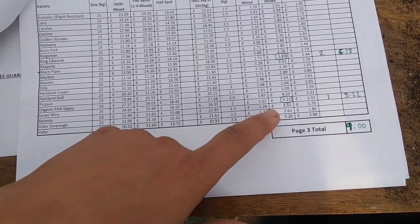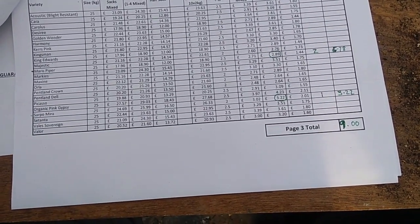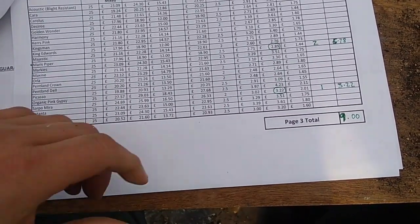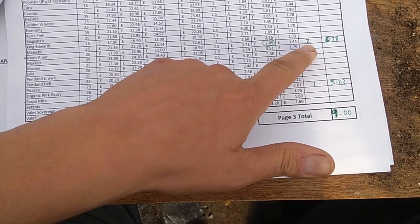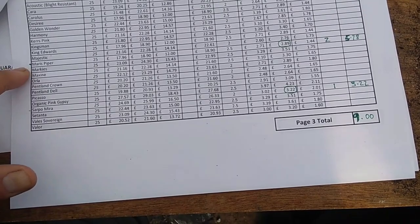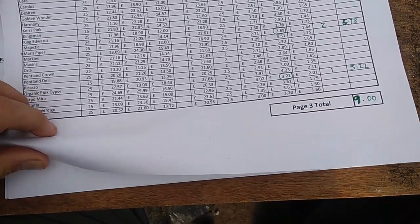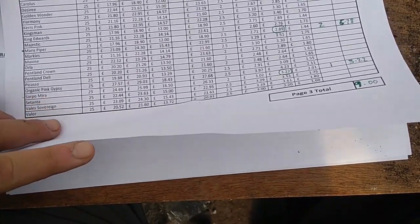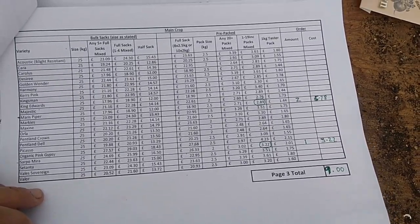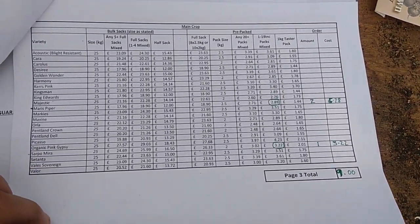You're actually getting less for more. They better be worth it. I am going to try them again, though, see how they get on. That totals up at £9 for those two, because I'm getting 5 kilograms of the Maris Piper, because that on aggregate is the best producer, and decent taste, decent flavour, decent texture, keeps quite well. And we're trying again with the Sarpo Mira.